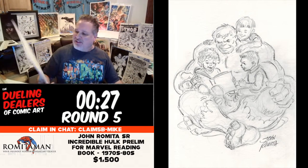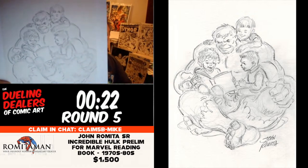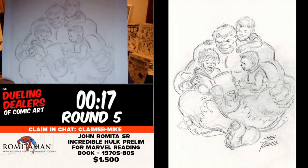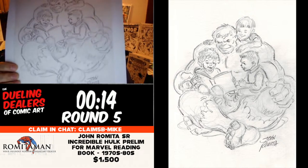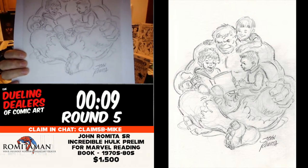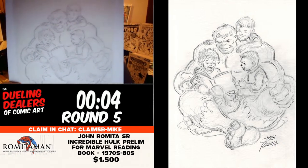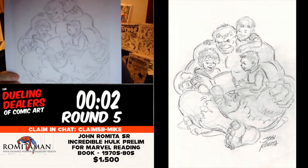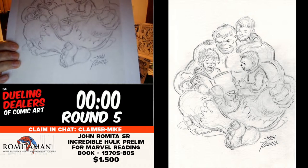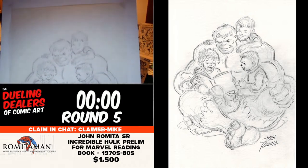And next, very cool, by the late great and my best friend, sad to see pass on, but at least he lived 93 years. Beautiful John Romita. I've seen the published image to this. This is like a Marvel reading book with the Hulk with two kids in front, one kid grabbing on the Hulk's shoulders. Really cool piece signed by John Romita with his great signature. Art is drawn on 9.2 by 14 inch drawing paper and signed at the bottom. This was done in either the late 70s or early 80s. All pencils, but different shading and everything. Just looks really cool for a pencil piece.